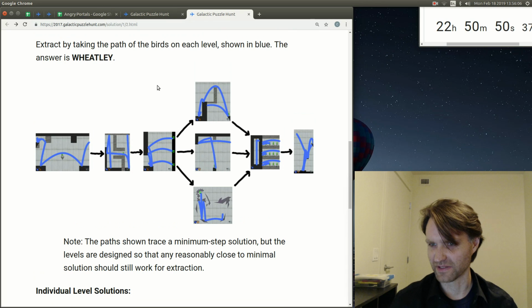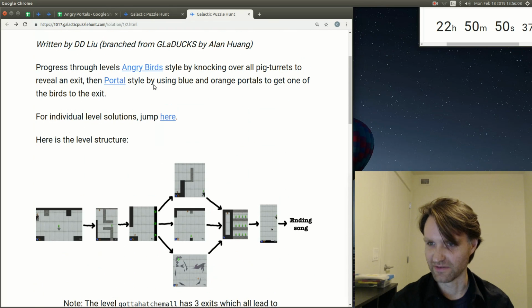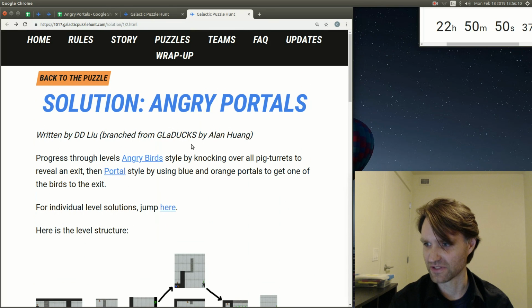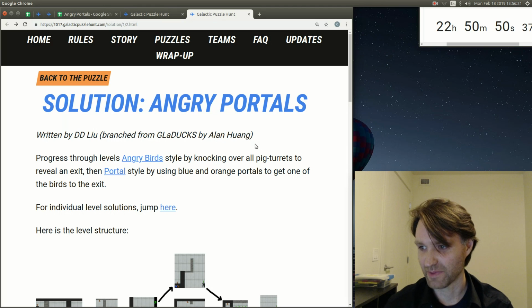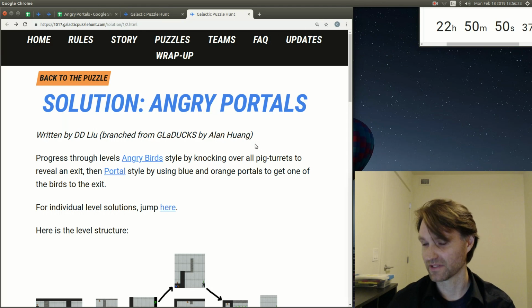I think that this puzzle was definitely a labor of love. A ton of work went into it, and it really shows. I just want to acknowledge the creators, Didi Liu and Alan Huang, for that. I think that a lot of people probably enjoyed solving this puzzle a lot, and that's what really matters.